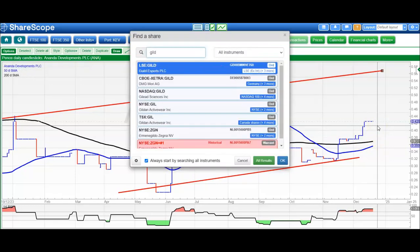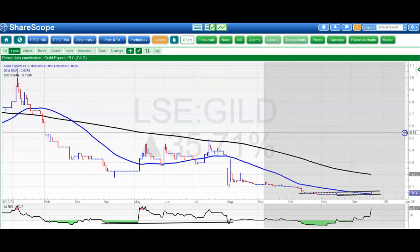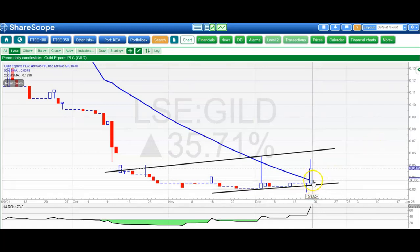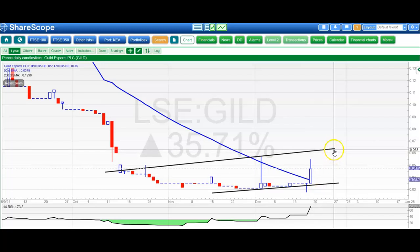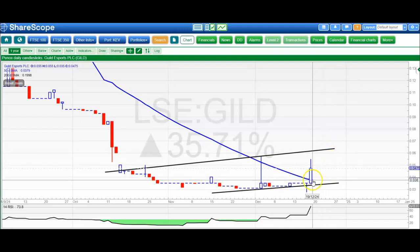Moving on to Guild Esports, a company that's promised a lot for many years and so far hasn't delivered, but we've got a nice break of the 50-day line there at 0.038 after yesterday's very strong hammer candle. A bit of a cork and water rebound there, and that suggests we'll have enough gas in the tank to get up to 0.063 and also fill that gap down from back in October, maybe as soon as the end of this month. But the key here is staying above that 50-day line on an end-of-day close basis.